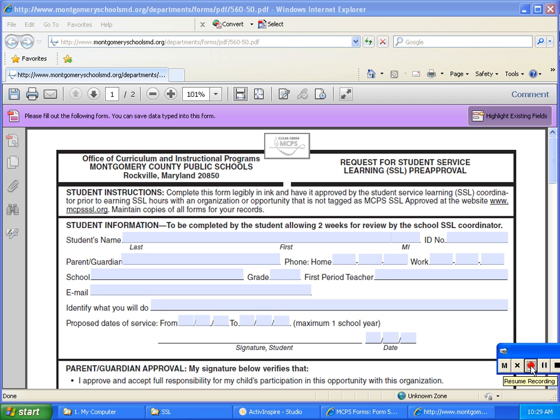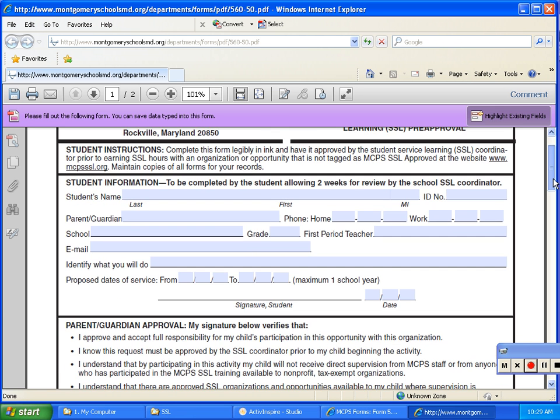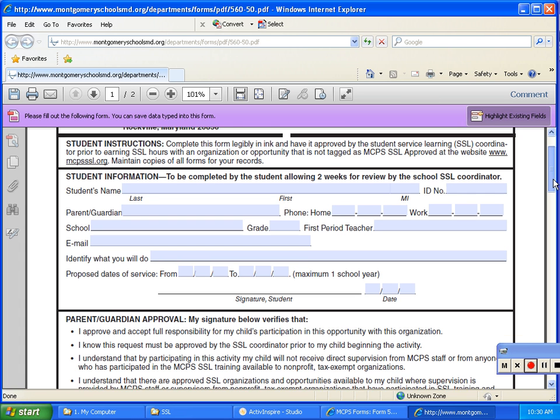You'll see there are 4 important sections. The first section of the form is student information. It says right there to be completed, allowing 2 weeks for review by the school SSL coordinator. Make sure you've got your first and last name and your ID number on there, as well as your grade level and your proposed dates of service. You also need to sign it.